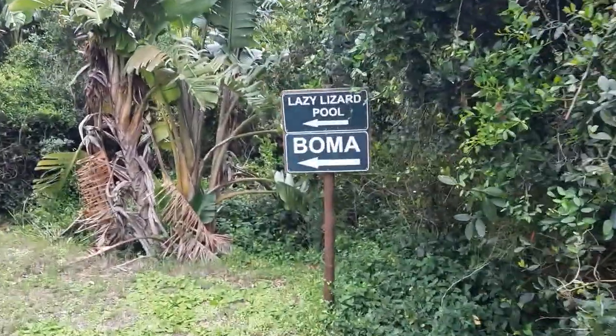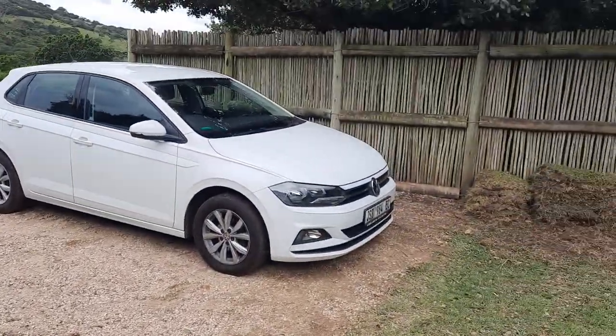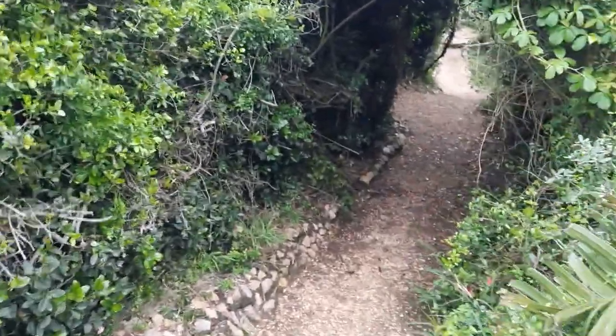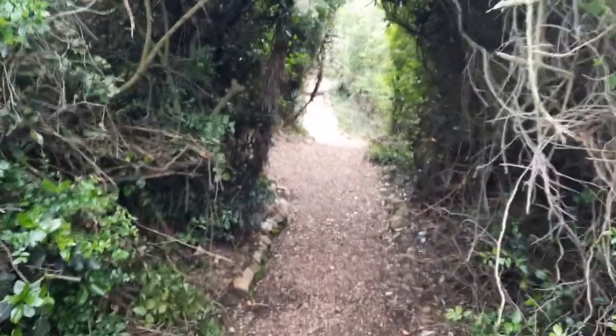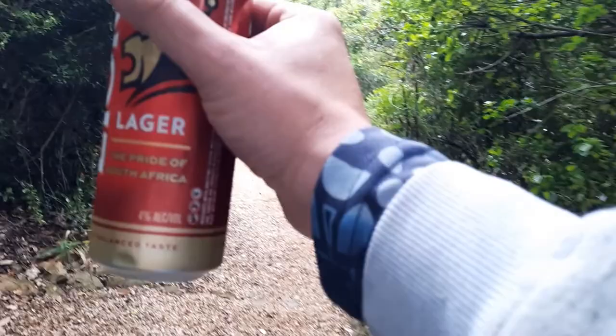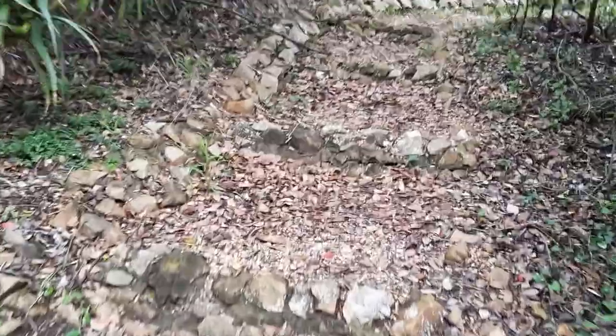Let's take a walk to the lazy lizard pool in the Boma. If you do hear a little monkey screaming, it's my kids. Where's my other kid? There comes the other one. So if there's a lot of background noise, it's these little monkeys. Ooh, into the jungle. And obviously I have my trusty sidekick with me. Okay, there's the Boma. It's a scary forest. It's a pretty forest. Not exactly the best hiking track.